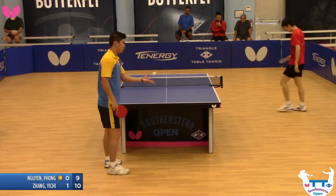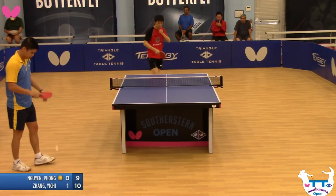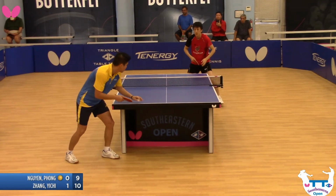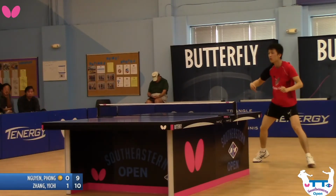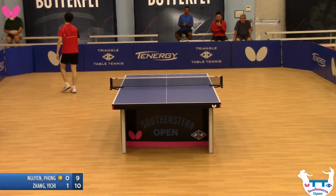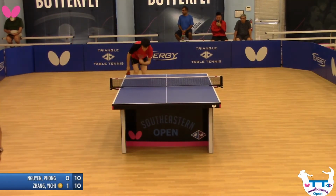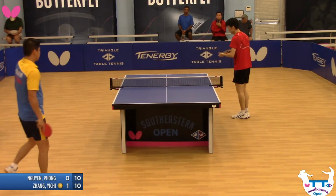Time to game point. He was down. Phong again, looking for some tricky placement. Good attack. Ten.